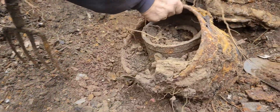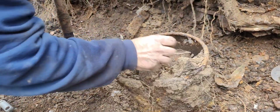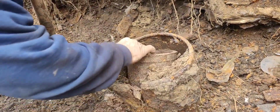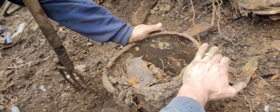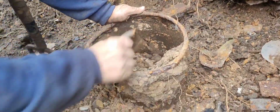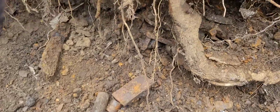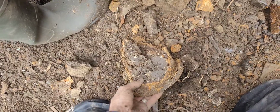Yeah. Well, that's the big old cool pot came out. Oh, please be a full one. There's like another pot inside there. Oh, that's a piece of pipe. Piece of pipe. It's a cool green one right there. Well, it's worth looking at.